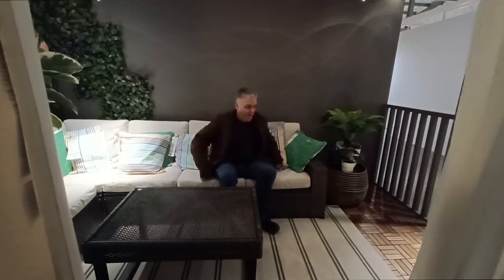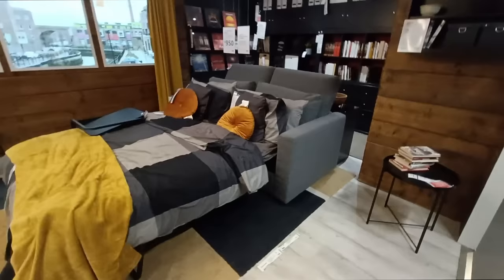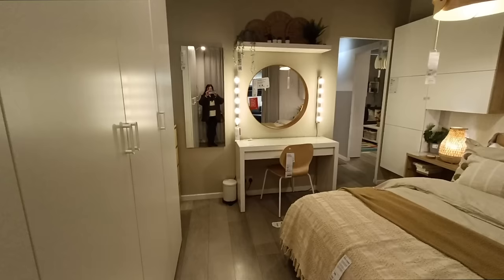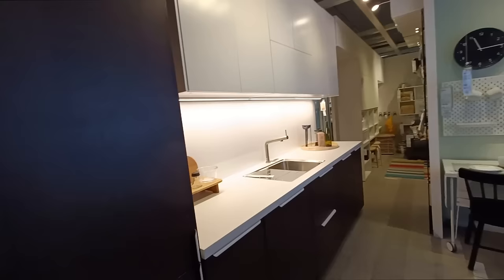This is a lovely sofa bed. This one. Really nice, that. Oh, this room's so cosy. Isn't that lovely? I love the way they do the setups in Ikea. You know, it's like a little flat.